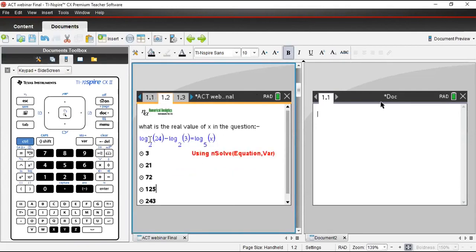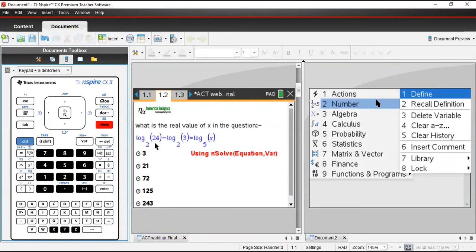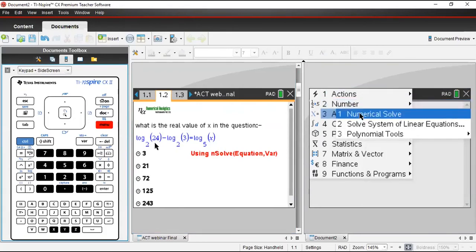So moving to the first question, it is given that log base 2 of 24 minus log base 2 of 3 is equal to log base 5 of x. So we need to find the value of x. If we go by manually, it will take a longer time to solve this. So let's see how we can solve this question by using the nsolve function available in the calculator. In this calculator part on your right, I will solve the question. On the left side, you can see the question. So I will go to menu, then number, algebra, then numerical solve.